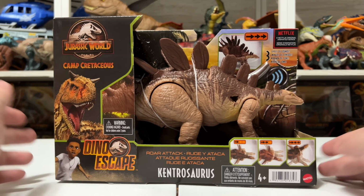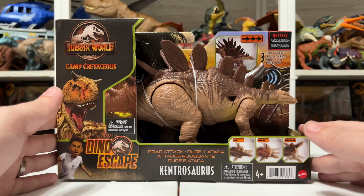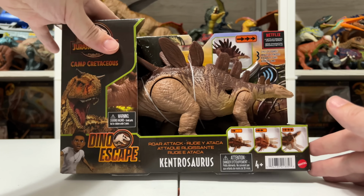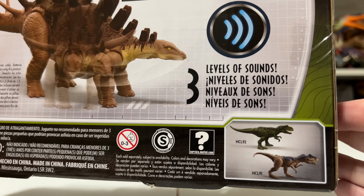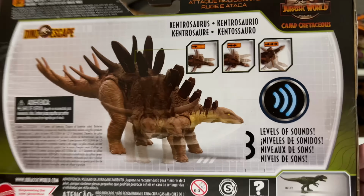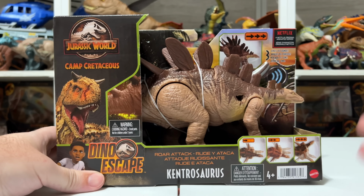They didn't put Pierce on the packaging, but to be fair, they didn't put Grimm or Limbo or Chaos on the Baryonyx packaging when it first came out. So that's probably why. But on the back, they show how the figure works as well as the other figures in the wave, which are all repaints, Allosaurus and Ceratosaurus. So we're just gonna talk about Kentrosaurus. This figure is so cool.